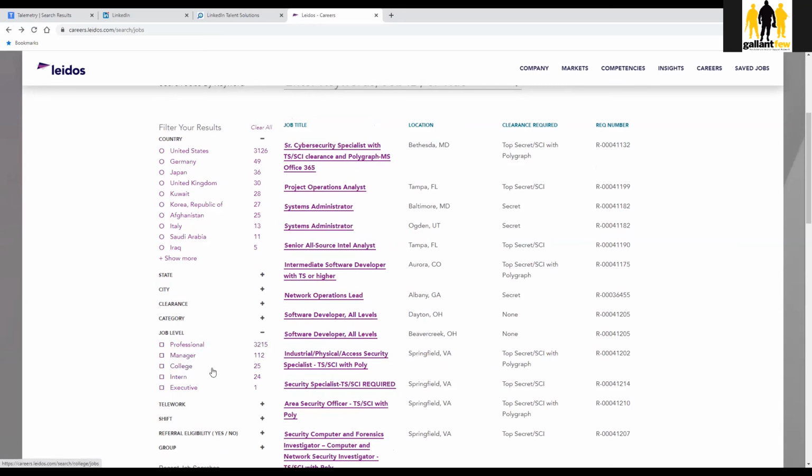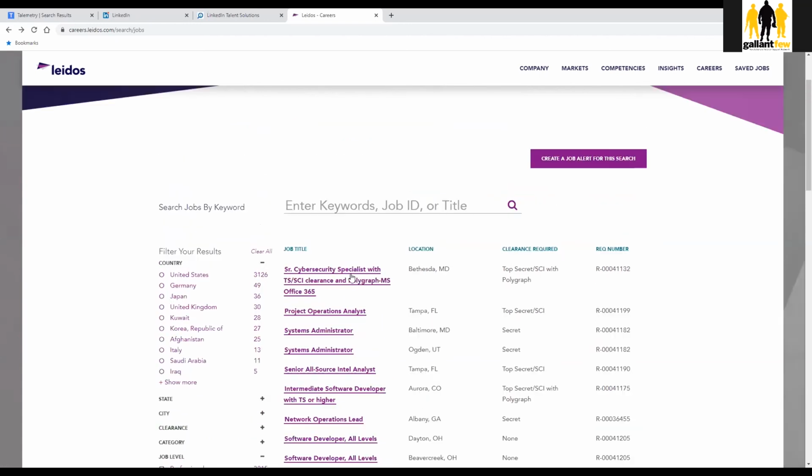I mean, you can see we have over 3,200 positions in one category. So unfortunately, that's not something that's necessarily going to be as helpful. That's another reason why I say just go directly to those qualifications and focus in on that to start.